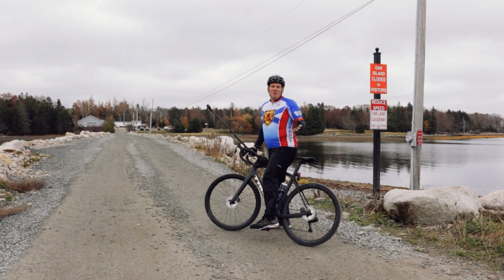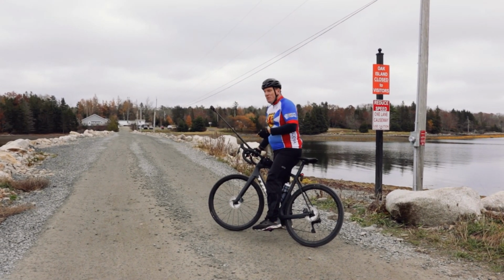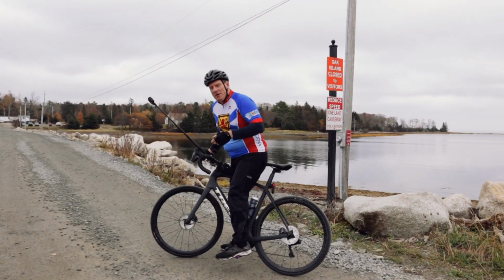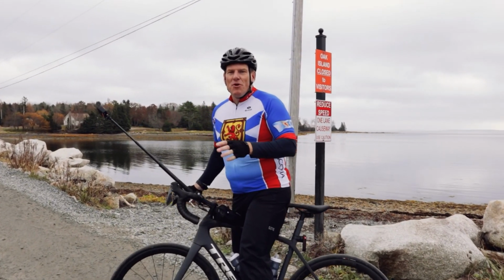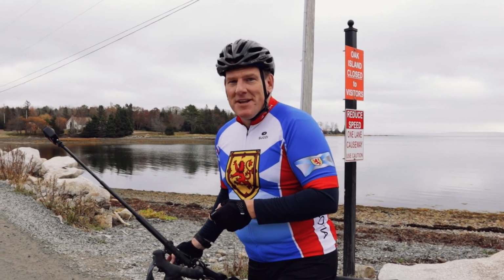So this is Crandall Point, which is the entrance to Oak Island. It's closed at the moment to visitors, but in the summer you can come here for tours of the gold hunting operations. It's actually one of 350 islands in Mahone Bay, but this is the one that's captured the public's imagination.